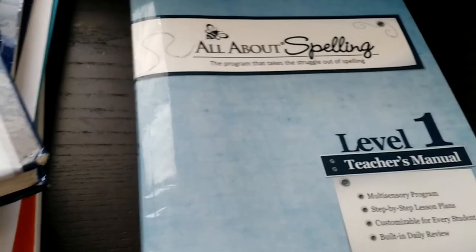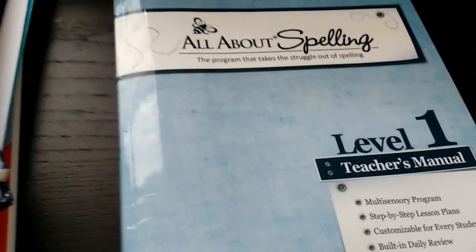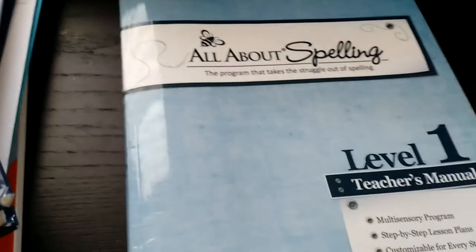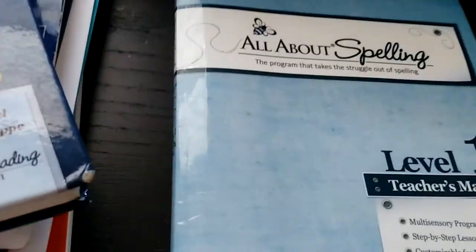And the same way, because she learned how to read phonetically more than sight words, she has naturally become a good speller. But we will still start with All About Spelling level one. I got level two as well, in case we finish through level one quickly.